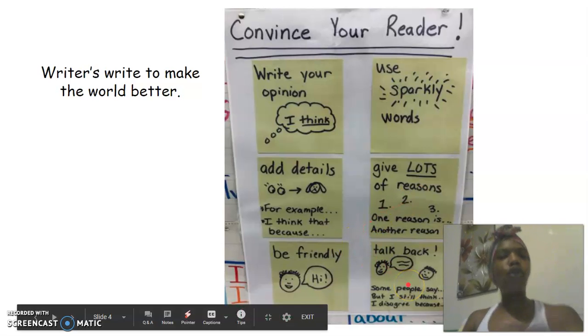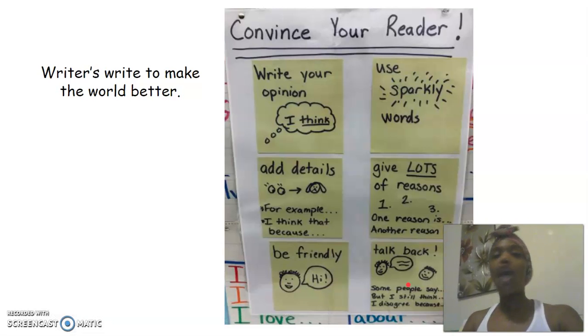And sometimes you talk back. So if someone leaves a comment on your writing, like, great job expressing what it was that you wanted people to change and do. If they disagree, that's fine too. It's okay to disagree. However, you want people to give you feedback on your writing so that you know what to do to make your writing better and more attractive to your readers.